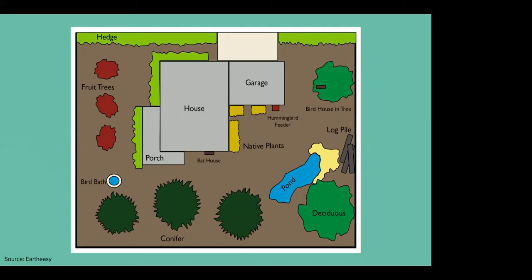All right, so we have our hummingbird feeders, which is our supplemental feeding. But we also have native plants. We have fruit trees, hedges, I'm sure, providing. Trees in general are also providing food. So that checks that off right at the list.